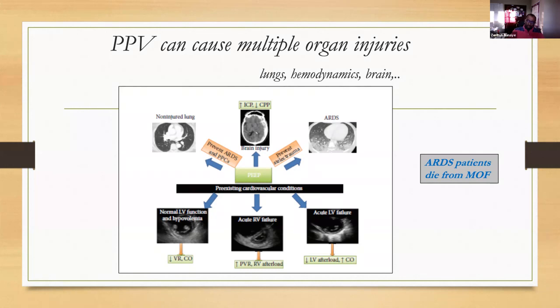Especially in COVID patients, you see some of the patients, the minute you put them on a ventilator, the kidneys become really sick, and the next day dialysis, and then the liver starts to fail. So you have to be really thoughtful when you put someone on a ventilator.